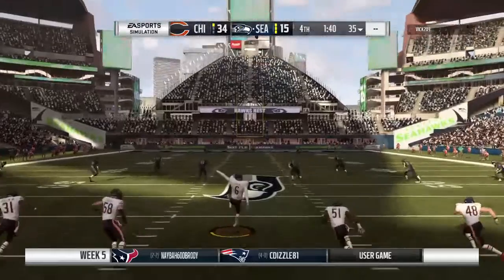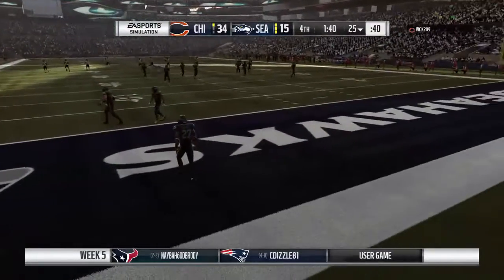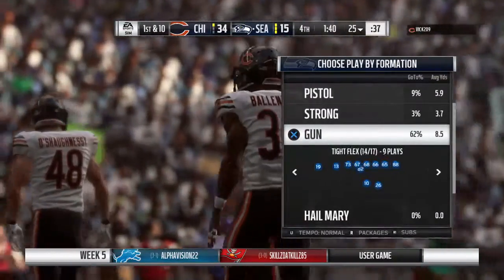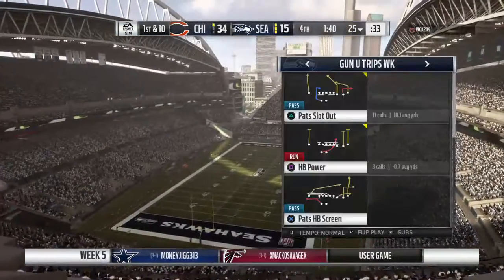The punter Pinion now to kick this one away. And this will not be returnable. It's out of the back of the end zone for a touchback. The Seahawks offense now, they get ready to head back onto the field. They're down big here late.